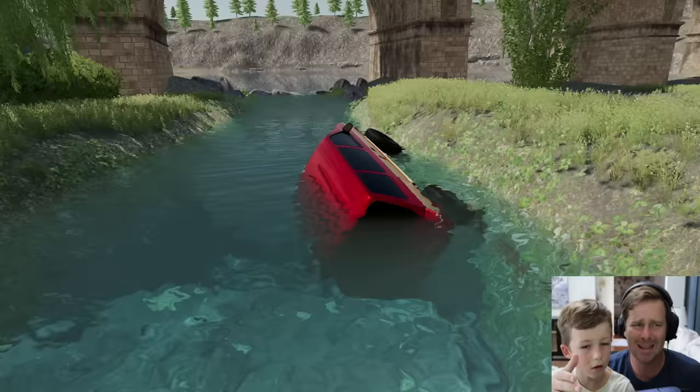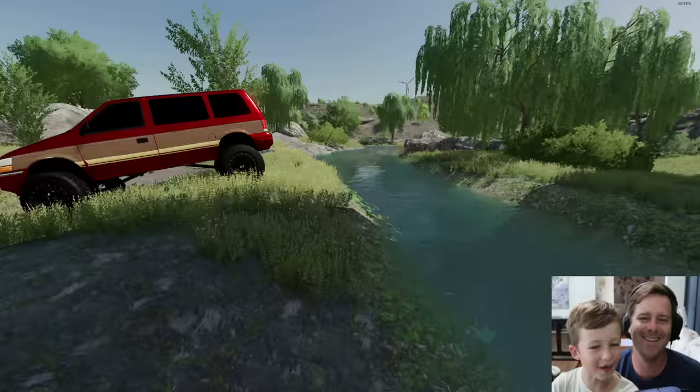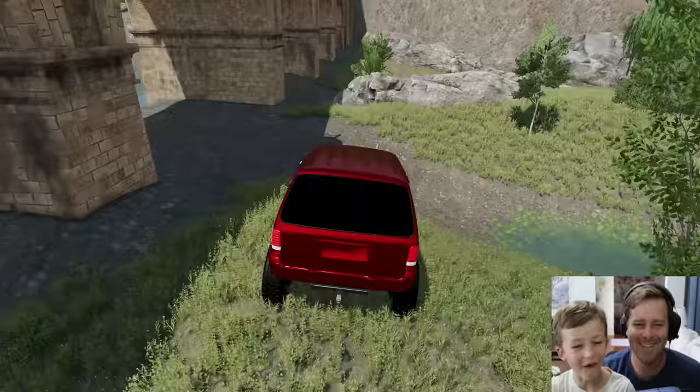Oh, no, Dad, you're going to fall off on a waterfall. No, it's not a waterfall. It's a lake. It looks like it was a waterfall. I see what you're saying.